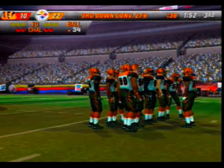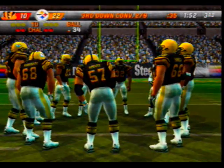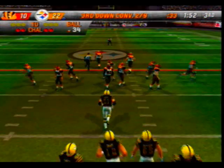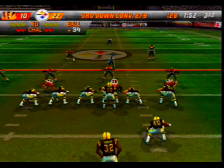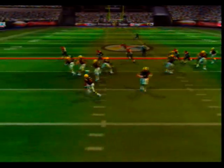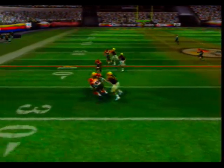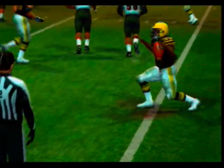Yeah, and he's either going to get in there and knock the ball out or he's going to knock someone else out. Third and 8. Ball on the 34-yard line. The Bengals come out in a nickel package. Toss play to the left. Vance comes up to make the play at the 34.